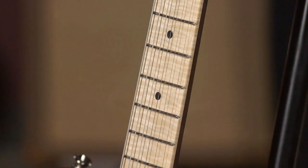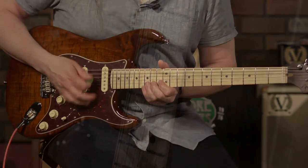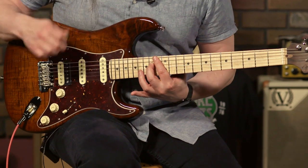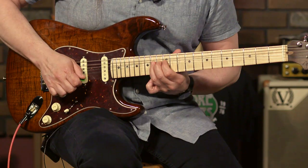Fender really went to bat with this guitar. It features a compound radius fretboard, which is really all important for any of those real great bends. All right, not fretting out. You can bend for days with a 14-inch radius, which is what you got going on all the way up here where it counts.